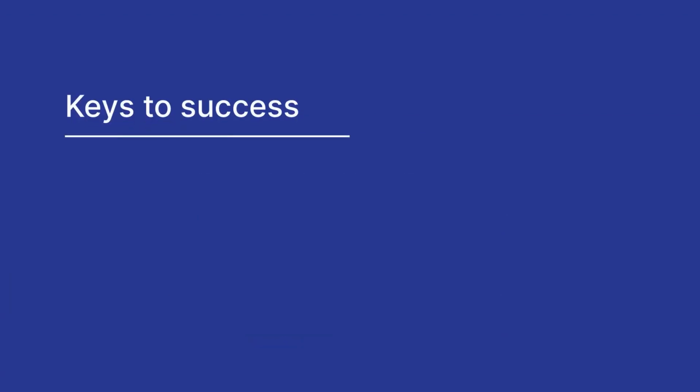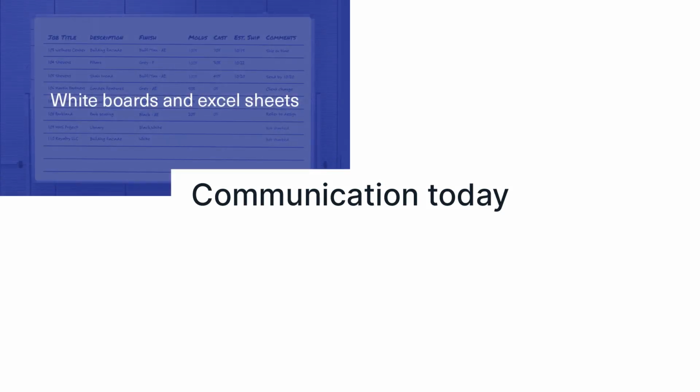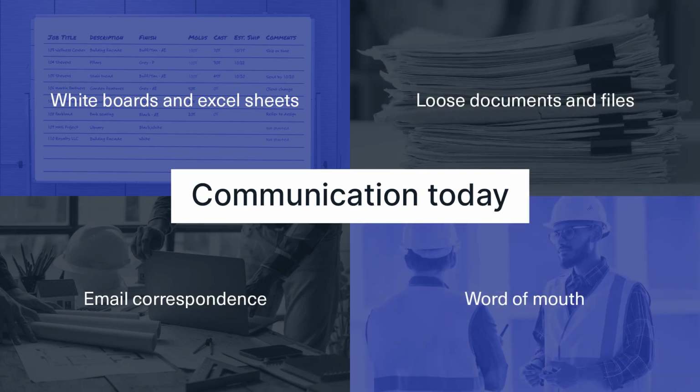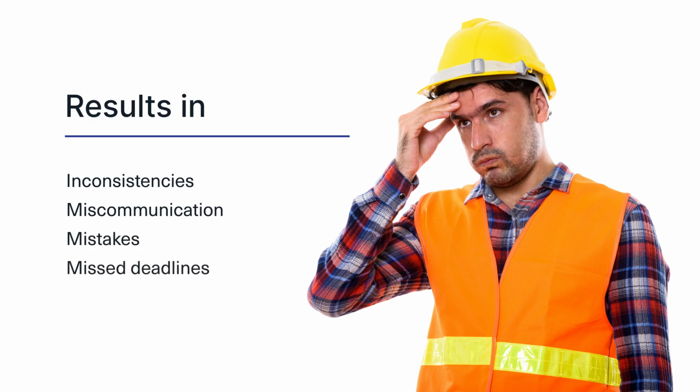I've learned as we've gone to these conferences and talked to different people that the big keys to success are coordination of scheduling and production. We just talked about that. Managing those production complexities, and then communication of the product progress to the customer. Communication today, at least for most firms, as we've seen it, consists of whiteboards and Excel sheets, emails we talked about, word of mouth, and documentation. That obviously creates a number of problems. You get inconsistencies and miscommunications, and we just finished talking about the importance of effective communication with a customer.